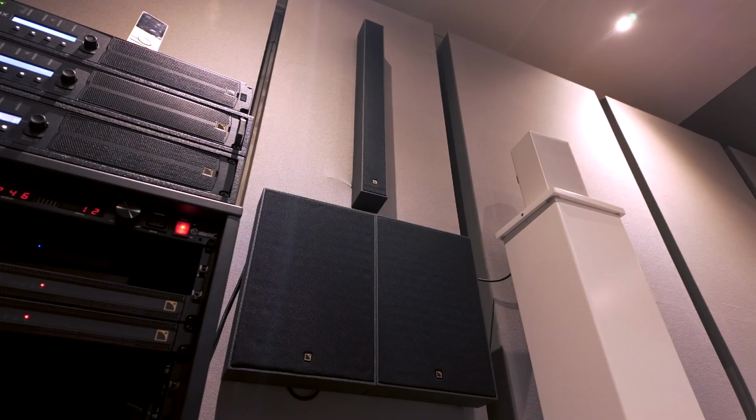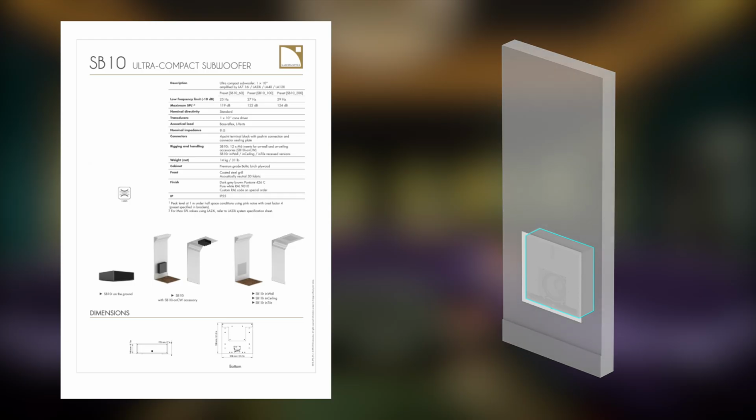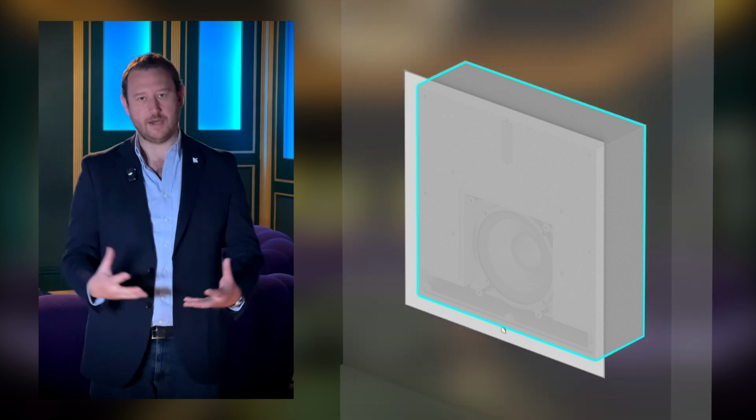Each Soka has 2 SB10s paired to it within this room. Again, we're using the in-wall version of that product, so they're a single 10-inch driver within the SB10. They're ported forwards so that all of that air is coming straight through into the room and that you're getting the pressure.